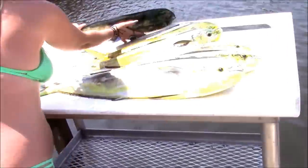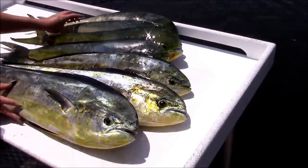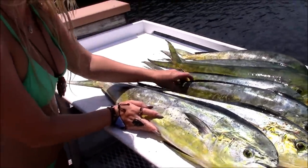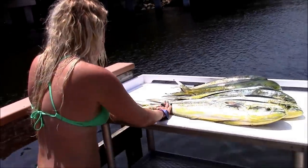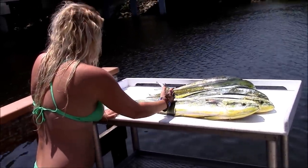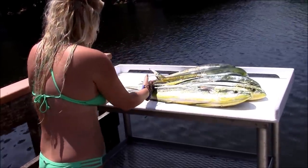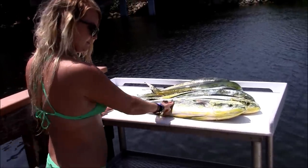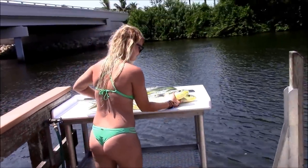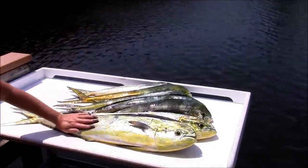We got them in order of the size. So I think it's like 20 to 22. I think that bigger one's bigger than 22. Yeah, I think that's 20. There we go. That's 20. He's like 23, 24. He caught my favorite number, 7.